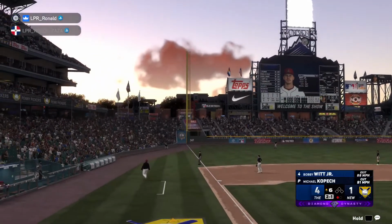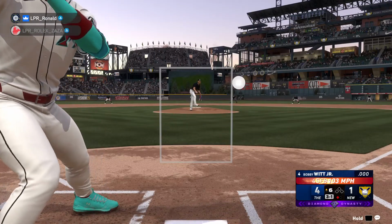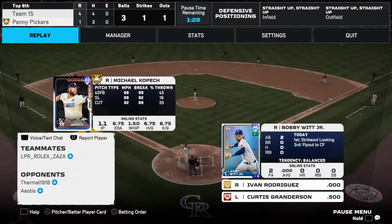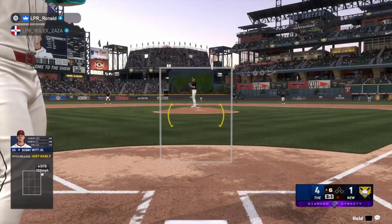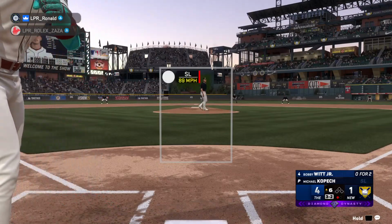And that is out of play. One down, bases are empty. And that's off the outside edge. Three and one. That's a strike across the top of the zone.